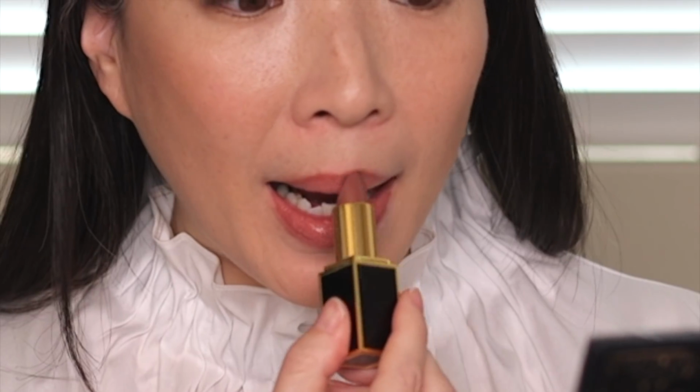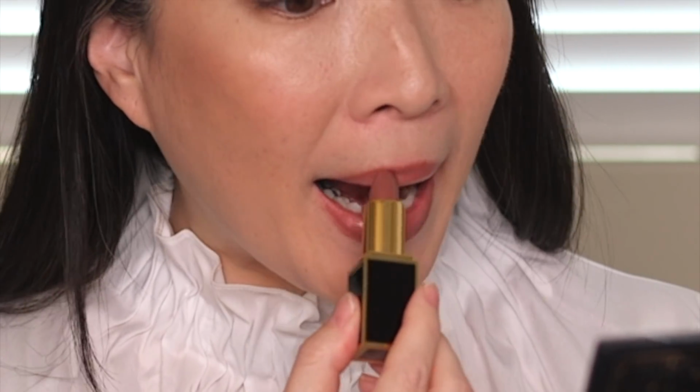So there is the lip liner applied. Now let me go ahead and put on the lipstick. All right, so there is the lip liner and the lipstick applied.